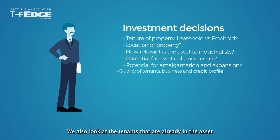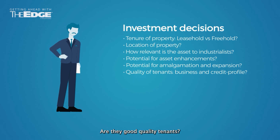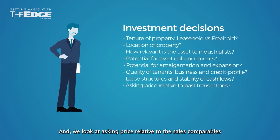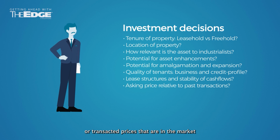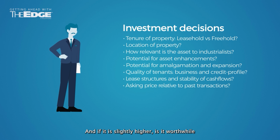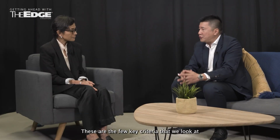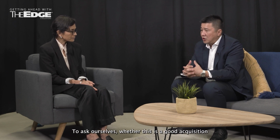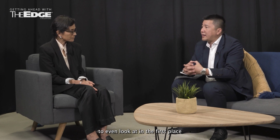We also look at the tenants that are already in the asset. Are they good quality tenants? We also look at credit profile. What kind of business are they in? Look at the cash flow stability. Is it a long-term lease, short-term lease? And we look at the asking price relative to the sales comparables or transacted prices in the market to determine whether the asking price is expensive or cheap. And if it's slightly higher, is it worthwhile with all the factors that we have discussed earlier? These are the few key criteria we look at in terms of the asset level to ask ourselves whether this is a good acquisition to even look at in the first place.